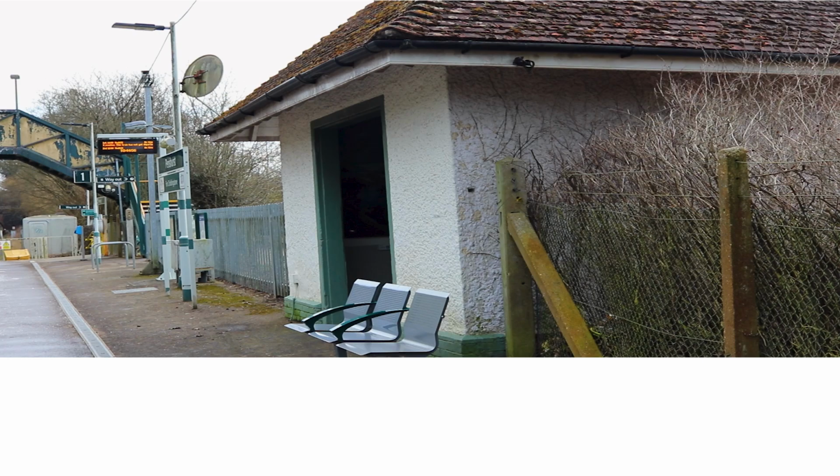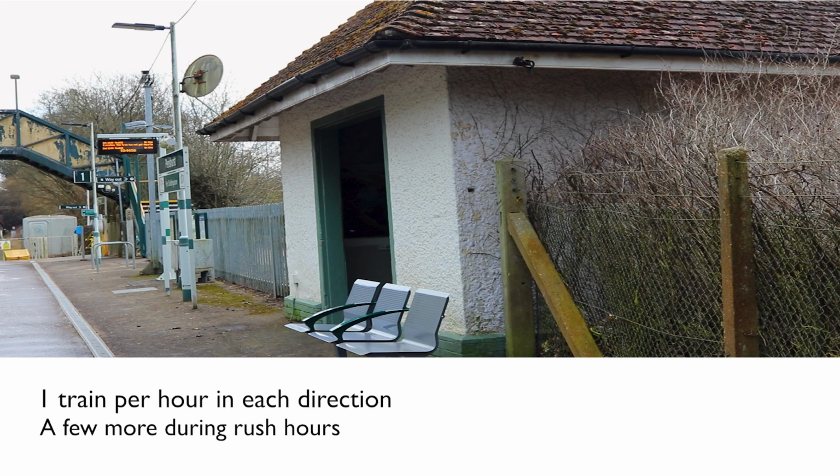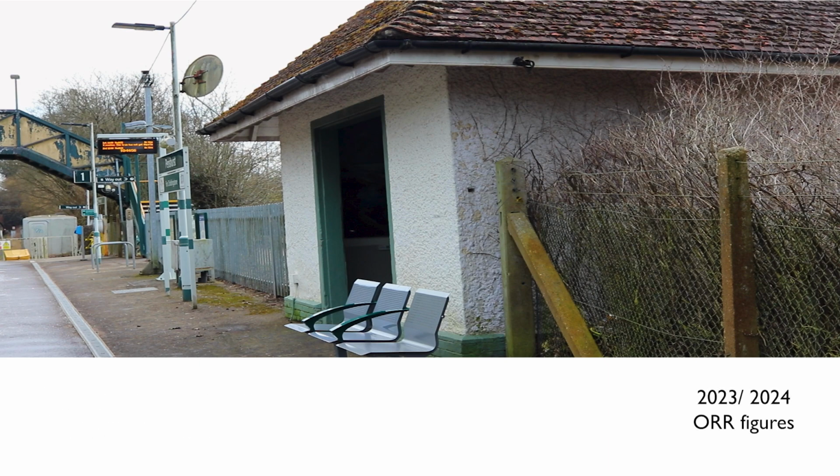The statistics for Penshurst are that it opened in 1842. Currently, at time of filming, it has 1 train per hour in each direction, with a few more during the rush hours. And the entry and exit figures for 2023-2024 were 43,600.